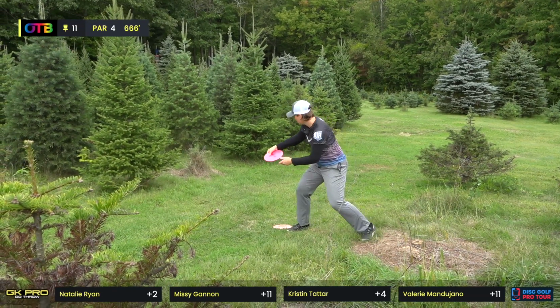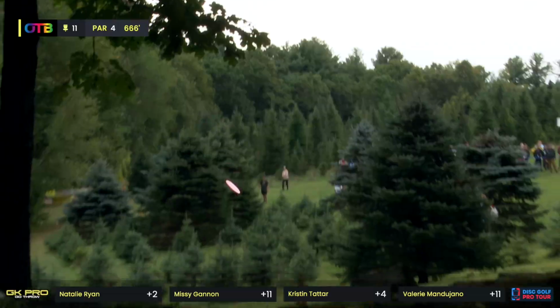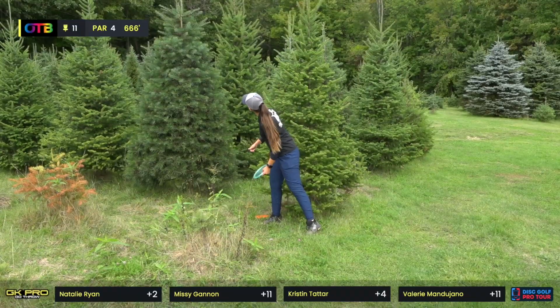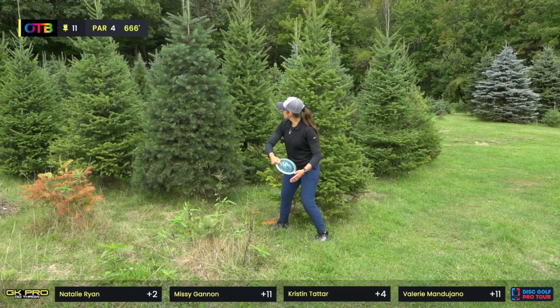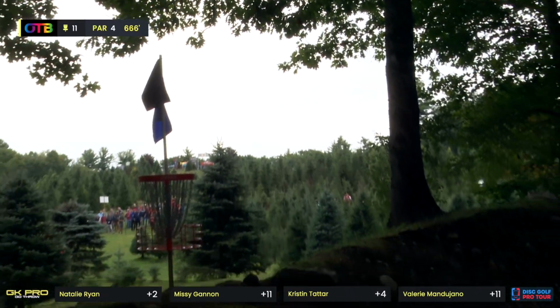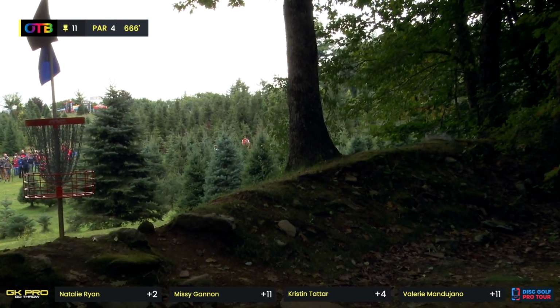Like we see here, Natalie looking at the skies. Yeah, doesn't really have a choice. And that looks great, as long as it stayed. Okay, not short enough. That's tough. Oh, she's throwing straight up. Was that a thumber or like a grenade? I think it was a grenade. Cool. It looked like a grenade.